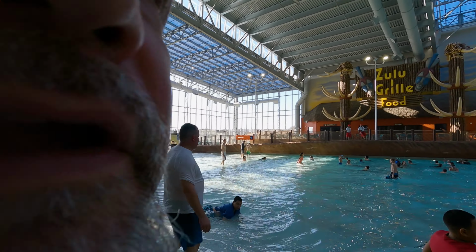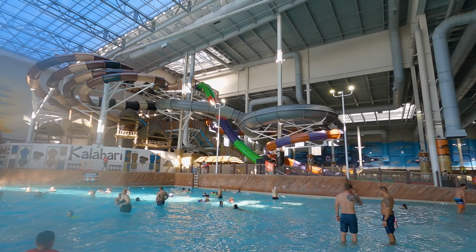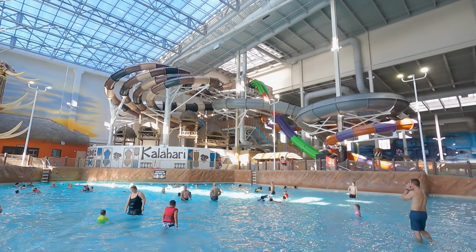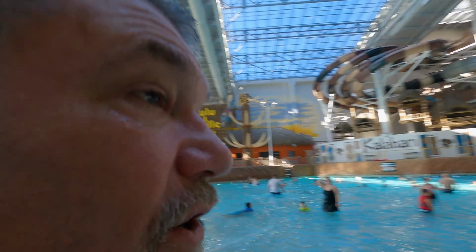Here's kind of the far end of the park right here. Yeah, that up there. That's the way you come in, over there. This is kind of the far end of the park, a bunch of slides over here. I think I'm gonna go check this stuff out right up here.